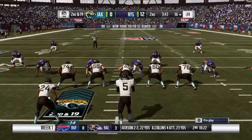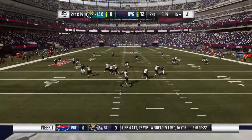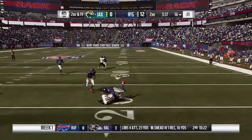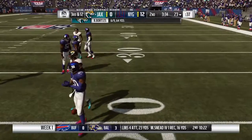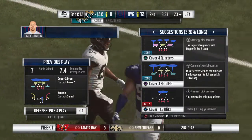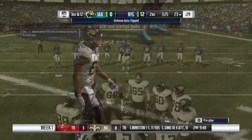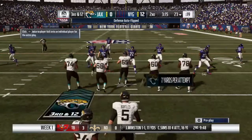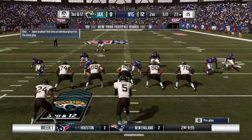2nd and 19. Working from the gun, it's Bortles. Quick hitter here, it's complete. And they'll get him down here at the 23. The reception good for 7. It's 3rd down. He decided to run a hitch route. It really helped to have a guy who can turn it loose. And, boy, he rifled one in there on that one. Not much run after catch, but it worked really well.